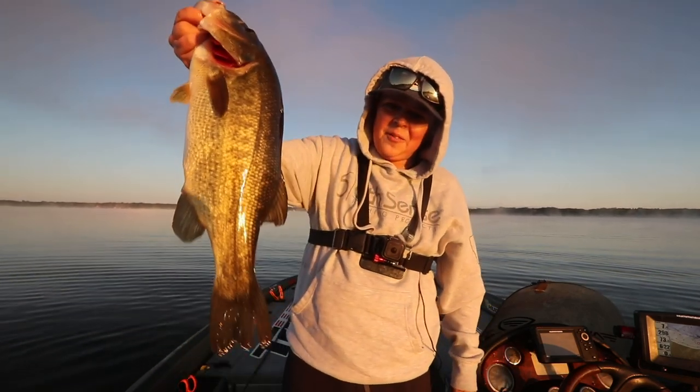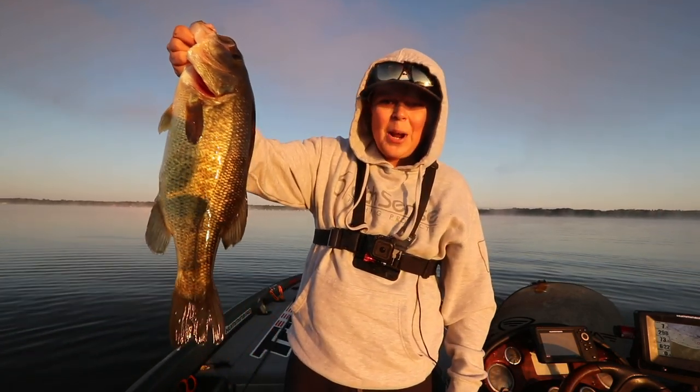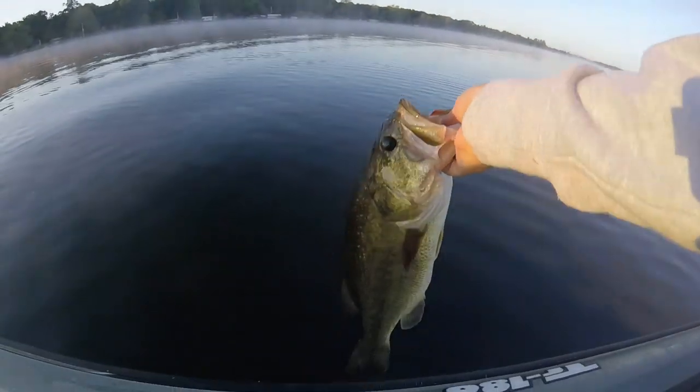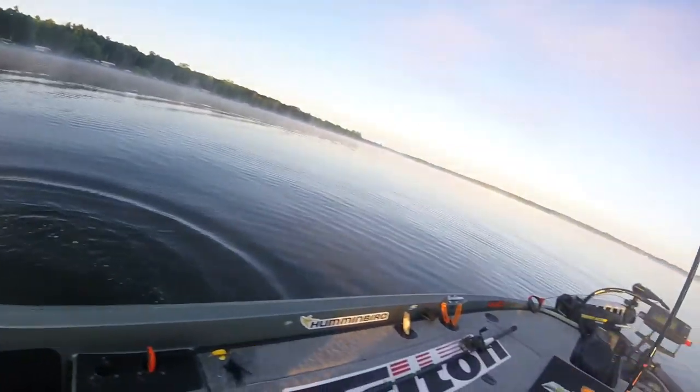Popped right out. First cast, missed one. Second cast, kapow. That's sick. All right, that's a good start. Let him go, let him grow. Let's try to do that again and again.